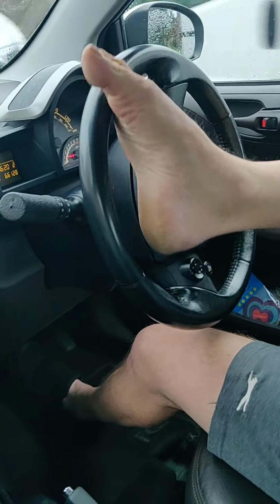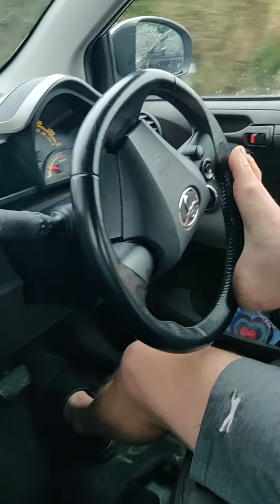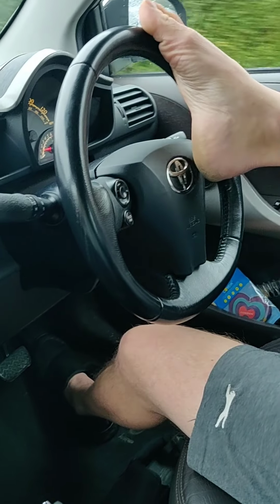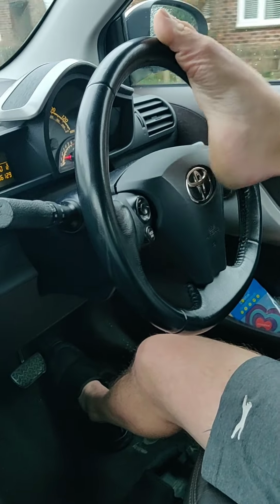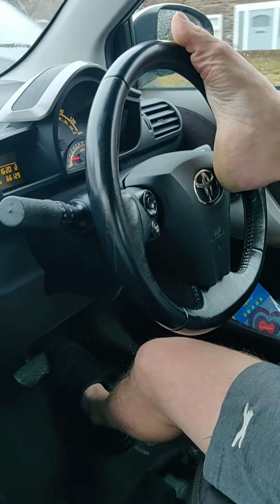Where's the horn? Oh, it's on the steering wheel. Should we see what the horn sounds like in a minute? Let's give the horn a test and see what that's like. Oh, it doesn't sound like a weenie car's horn. Automatic wipers are working nicely.